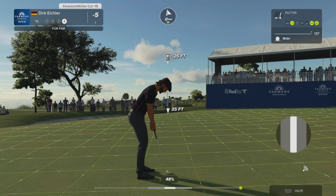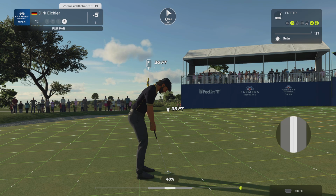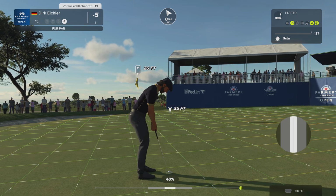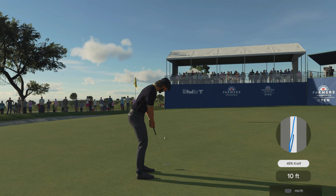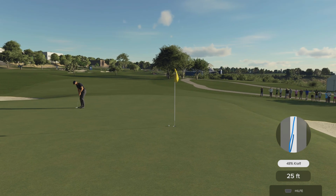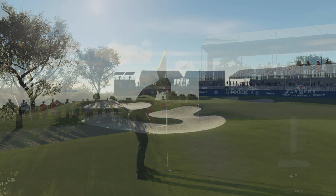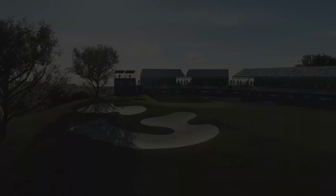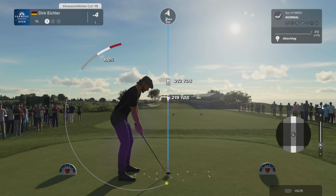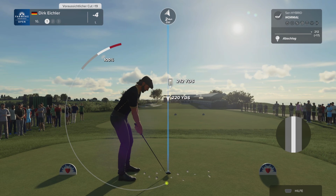And he needs this to save par. Disappointed to see their par putt slide by there. And now 4 under for the day. 16th, the last of the par threes on this golf course, but it's not an easy one.